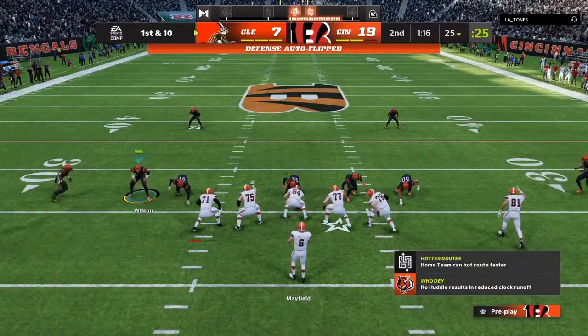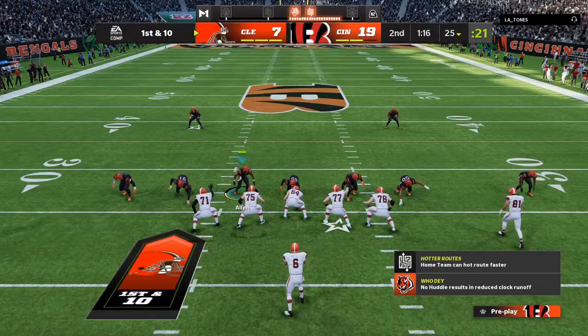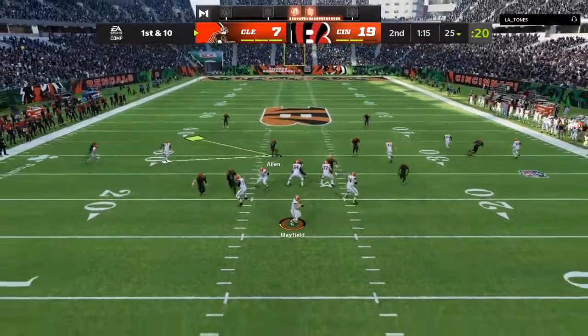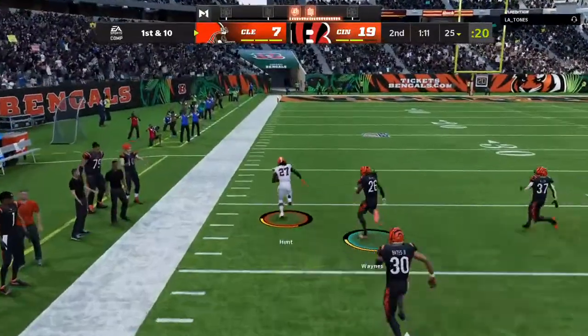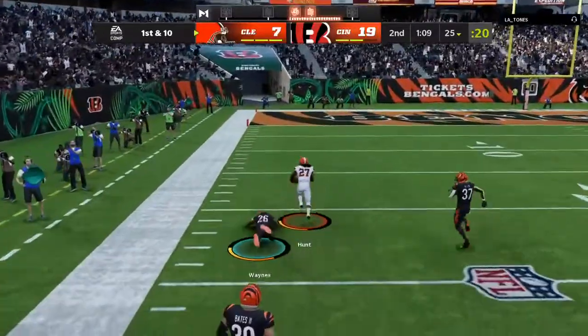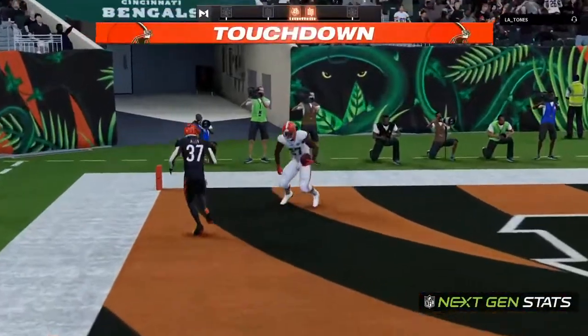The Browns drive about to get started. And a first half that really has not been kind to them. A late opportunity here to maybe make some inroads on this deficit before half. And this drive's going to go a long way towards telling us whether they actually have a chance to come all the way back in this game or not. And all the way in.